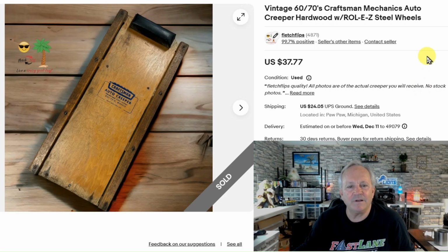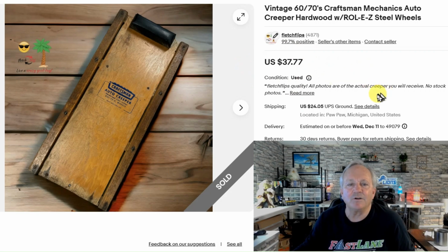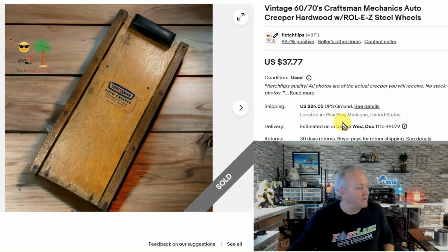And this one's going, I think, all the way to Texas. So he paid some hefty shipping. He paid $24 for shipping, $37.77 for the creeper. This is the second one we sold. We got more money for the last one because it was in considerably better condition. It didn't need much at all.